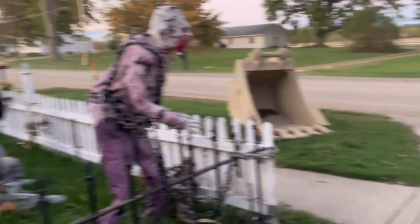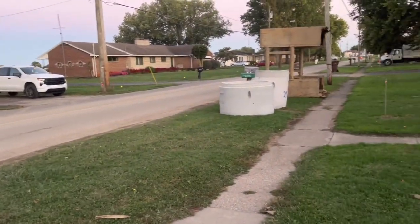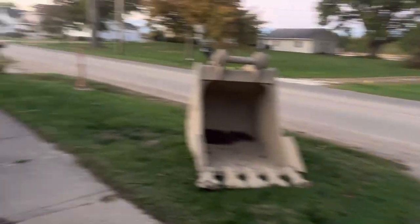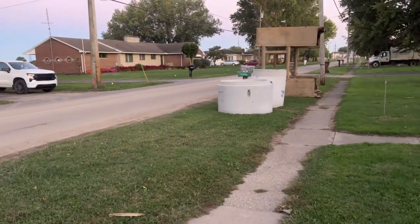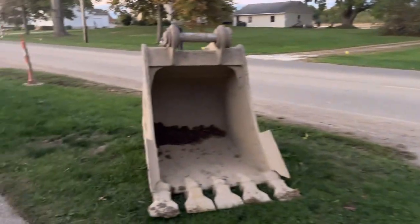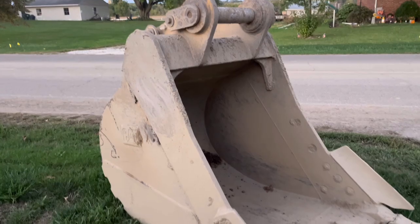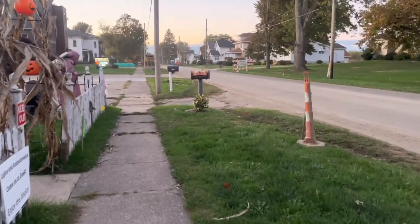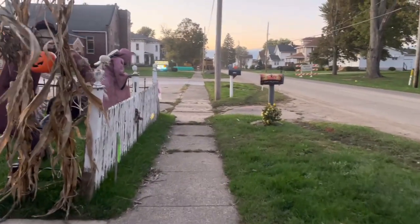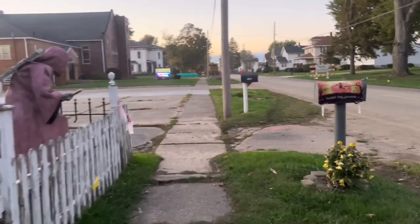The only downfall is we have this big thing in the way here, and they moved those from over there. They were over there, now they're right here, so they're going to be digging over here real soon. I mean, this thing's freaking huge. This thing's massive. I could definitely fit in there. And we got the road closed sign right there, so I'm guessing by the end of next week they're gonna be digging this all up. So, yippee. Now we won't get mail delivered, we won't get nothing.